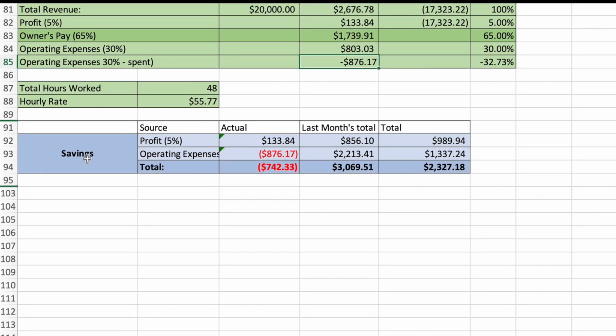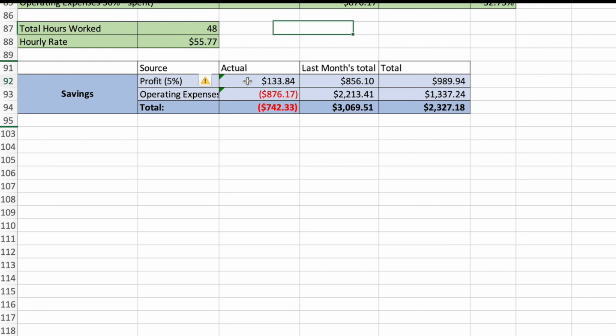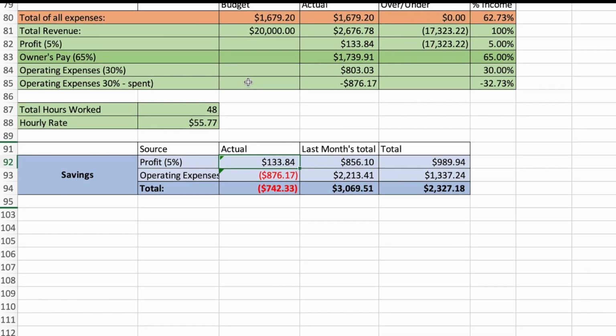If we jump down to this blue box, you can see here profit. This is the 133. Let me actually go up a little bit. 133 here, you can see the profit drops down. Operating expenses was the $876, and I am in the red this month, but that's totally fine because we save other months. So total in is $2,327.18 in our savings. So that is totally fine that we went over budget this month. In fact, I knew I would be because of that workcation and also the photo shoot.